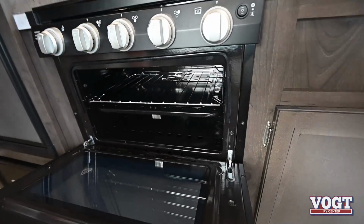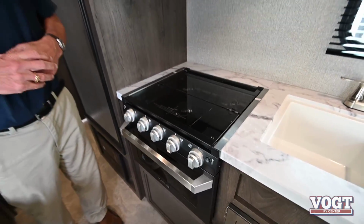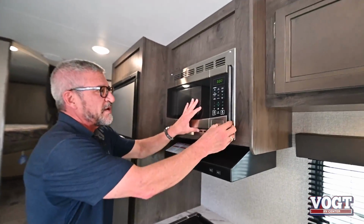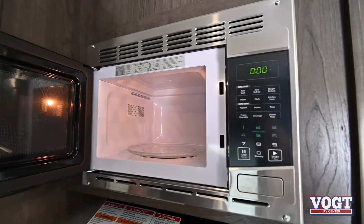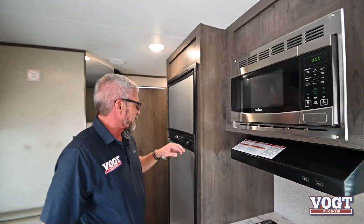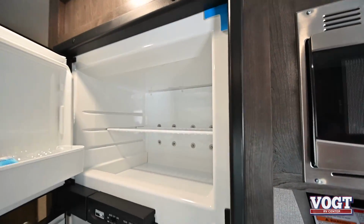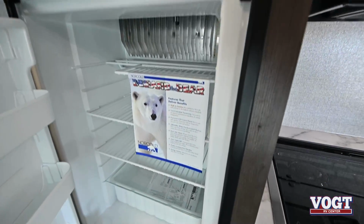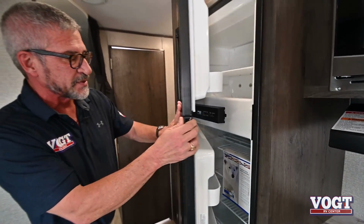Small 17-inch oven right here. Just spark that up, that'll light right up. Standard microwave, we open that, make your popcorn, whatever else you want to quickly make in there you can. That will rotate all the way around. This is your standard refrigerator and freezer. There is an optional upgrade in some of these to the new 12-volt, 8 cubic foot, depending which one it is. You can also get those.